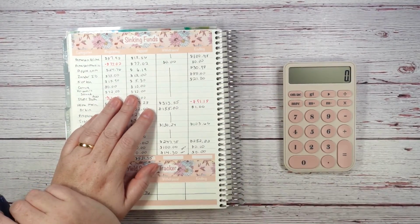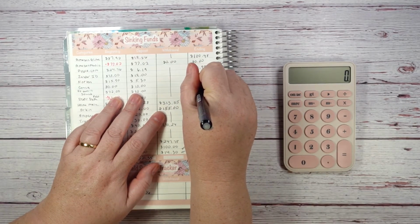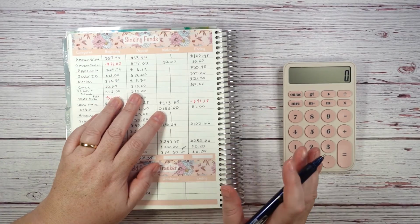Canva, April is when it charges. So it just charged. May, I added $10. And by the time next year, if they don't do a price increase, it should be just under $120. I think it's $119 and some change.